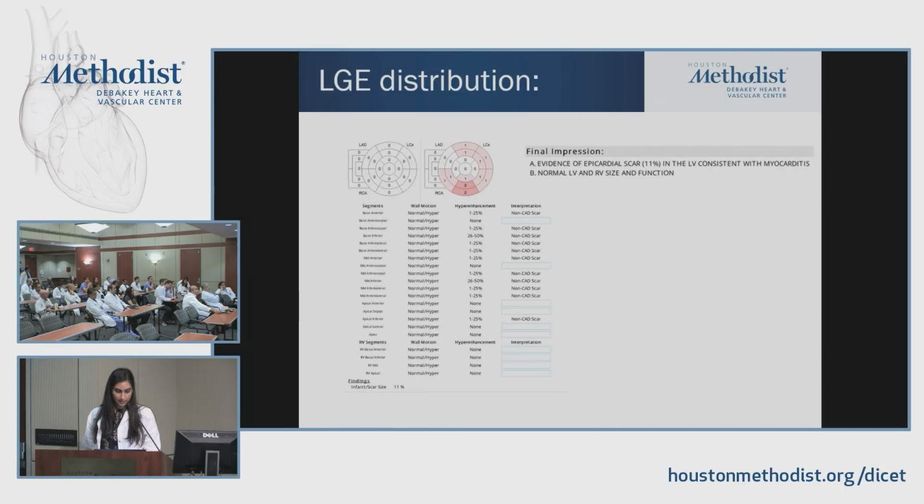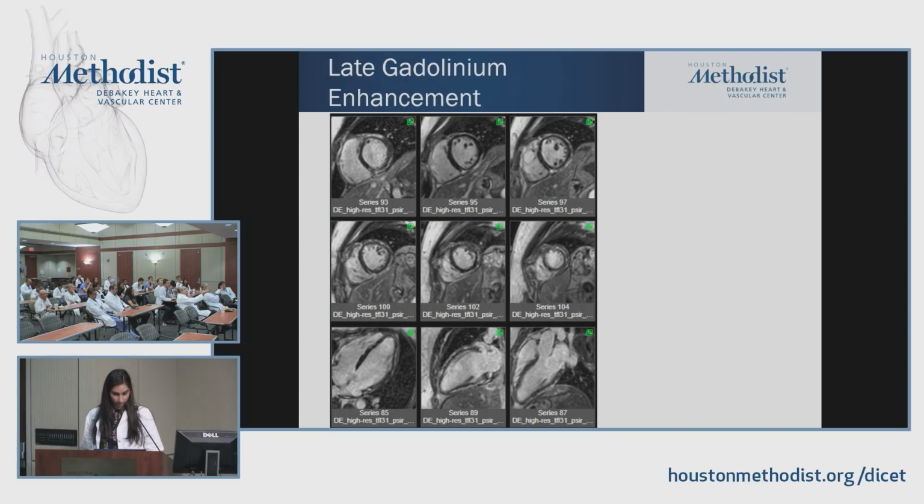And then just a 17-segment model of the scar. So we called the infarct size about 11%, all non-CAD epicardial pattern as we described, and mainly confined to the lateral walls and the inferior walls, and almost sparing that area where we thought there was possibly a wall motion abnormality. If you look at the 4-chamber view, the mid-inferoseptum, you can see a little bit on the RV side of the mid-inferoseptum on the 4-chamber view. Yes, but not on the anteroseptum specifically. Yeah, but again, this anteroseptal view, this 3-chamber view right here, that location is not the exact same as the cine was.